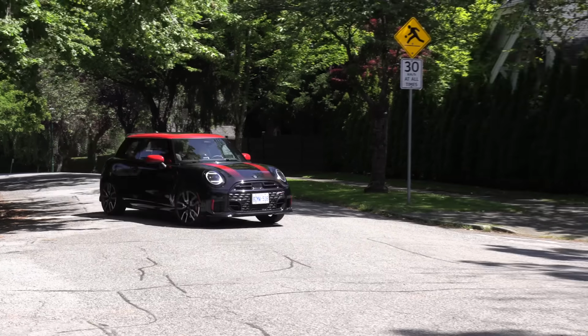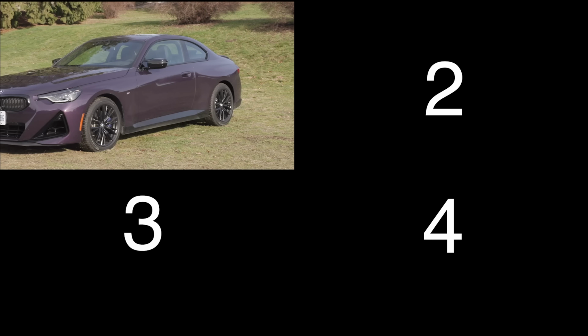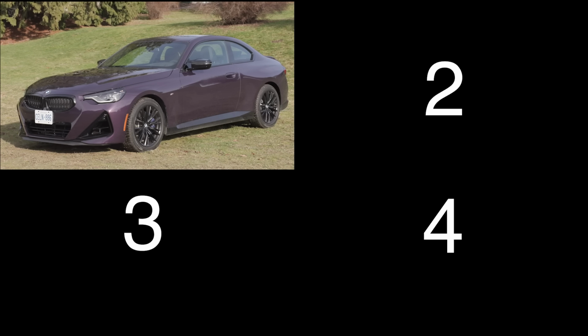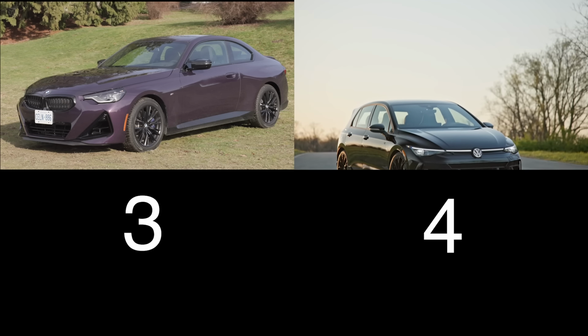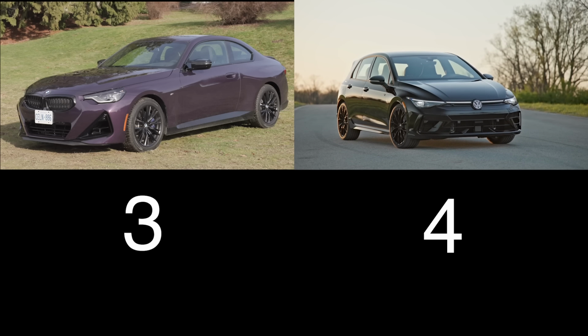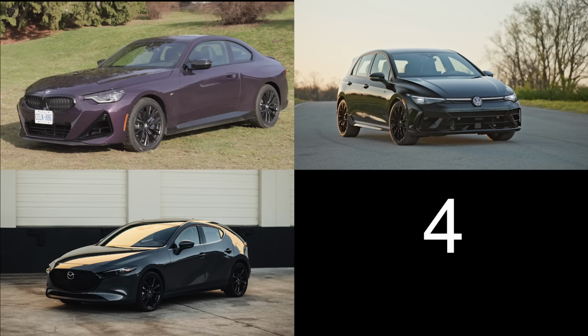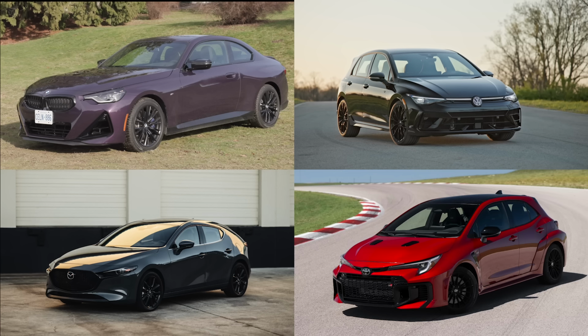For your consideration, 4 vehicles for you to consider. First is the BMW 230i with a 2-liter turbocharged 4-cylinder, 255 horsepower, and a starting price of $54,000. The Volkswagen Golf R with a 2-liter turbo 4-cylinder, 328 horsepower, 100 more than this, and a starting price of $53,500. The Mazda 3 Sport GT with a 2.5-liter turbocharged 4-cylinder, up to 250 horsepower, and a starting price just over $42,000. The Toyota GR Corolla with a 1.6-liter turbo 3-cylinder, 300 horsepower, and a starting price of $51,000. So there are 4 fun cars for you to consider.